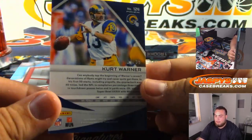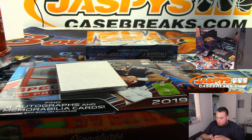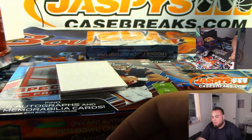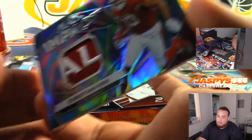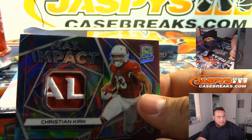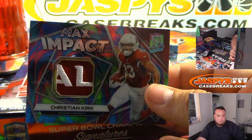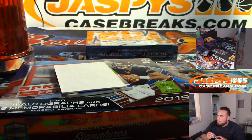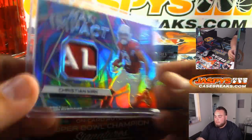Kurt Warner for the Rams, number 35. Wow, a 1 out of 4 Christian Kirk. Nice. For the Cardinals, max impact. Brian Langley with the Cardinals. There you go.